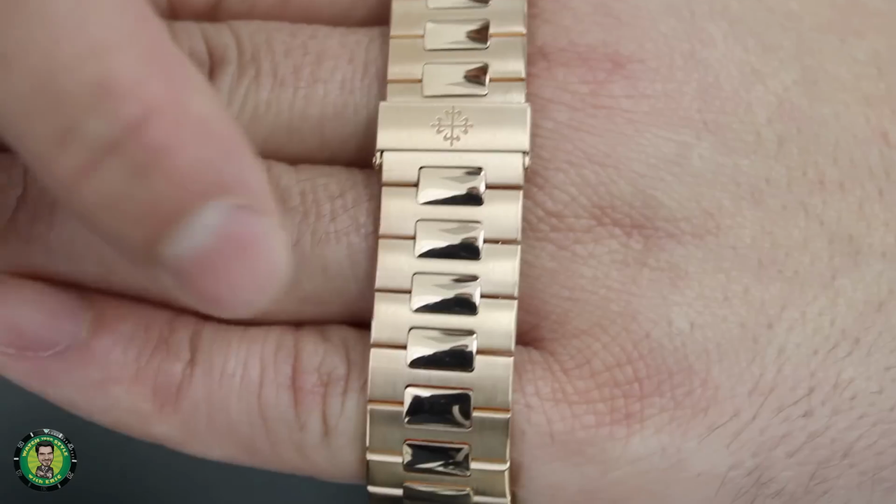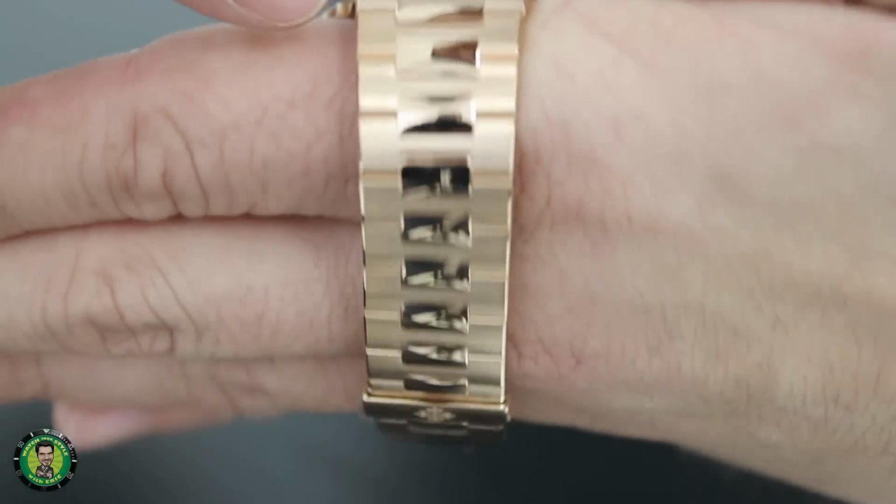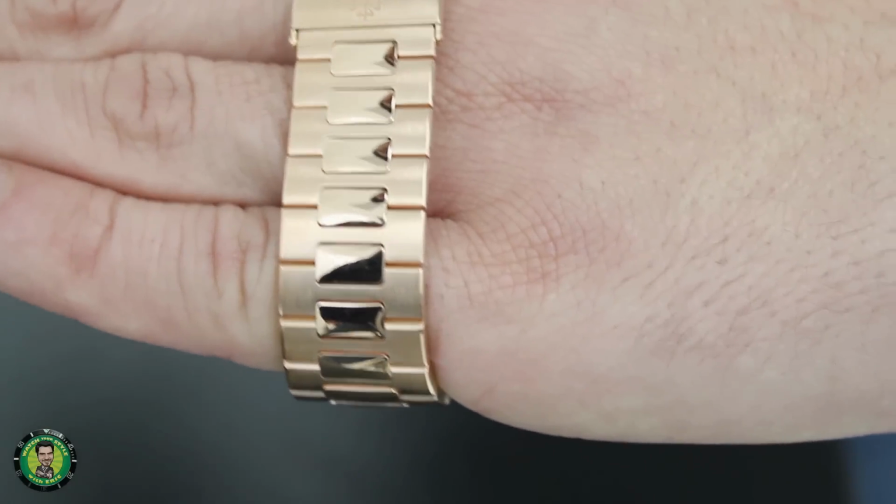This is one of the most comfortable bracelets you'll ever wear in your life. The only other bracelet that, in my opinion, almost wears as comfortable as this is actually the Masterpiece bracelet. It's very comfortable, but this bracelet fits like butter in your hand. Other than that, I don't think there's a single thing that I can criticize about the Patek Philippe 5980R. There's just nothing to criticize.